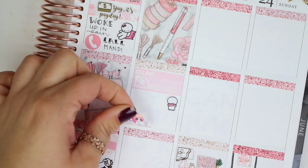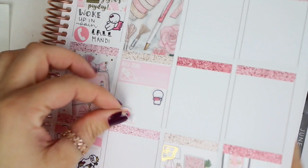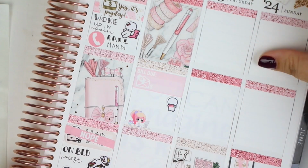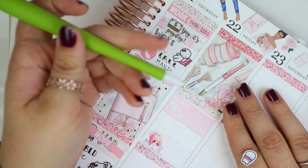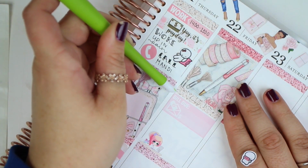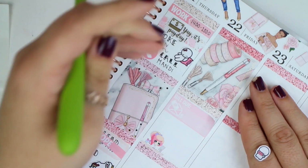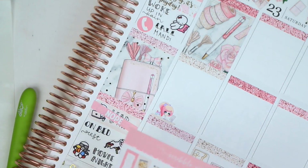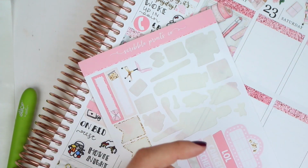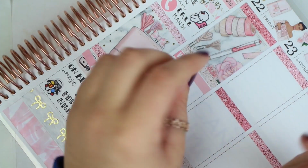Moving on to Friday. So, I actually put this down first without realizing I didn't put down my work label, so I have to adjust everything. So I have the work label. And then I put down a bill due because I did have a bill due on that day. Pretty self-explanatory. We're just struggling trying to put everything down. I don't know why I keep forgetting my work schedule.